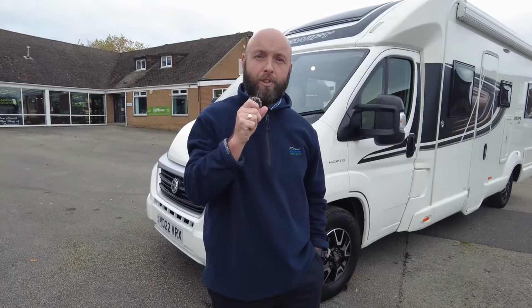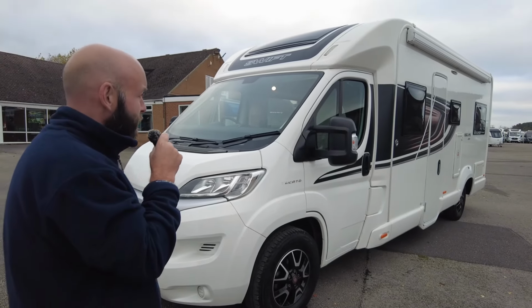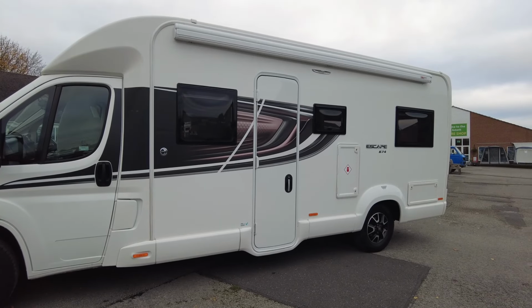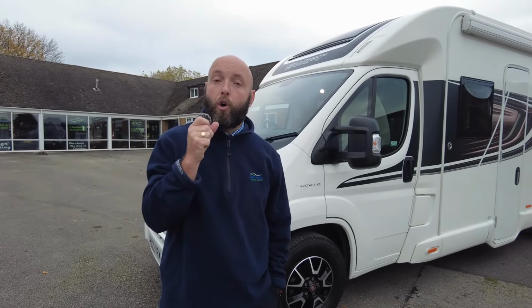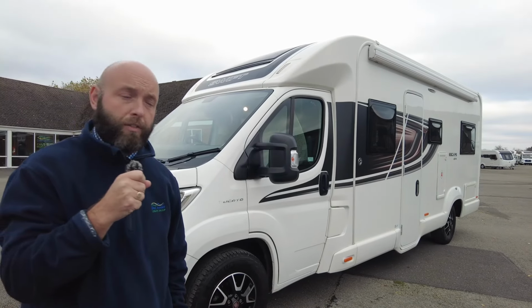Today you've got myself, James, obviously in front of the camera, and you've got Wendy behind the camera, but behind me, more importantly, is this Swift Escape 674. Based on your Fiat Ducato, this is 8.22 metres long. Luckily, it comes under the 3.5 tonne, so you can drive it on your normal licence, so you don't have to have your C1 entitlement, which is always nice. Pretty much everyone, as long as they've got a full driving licence, can drive it.